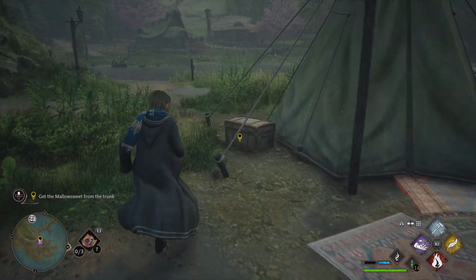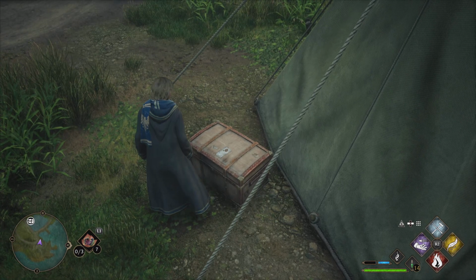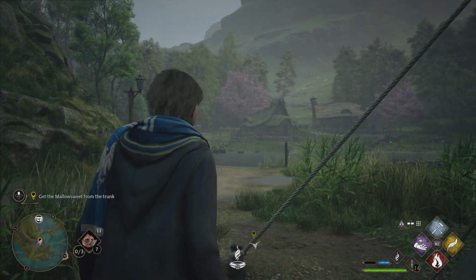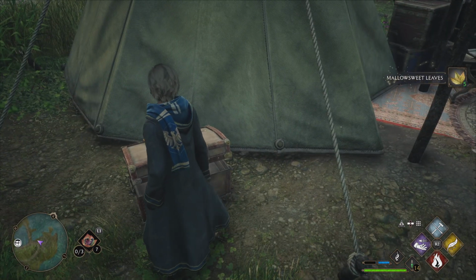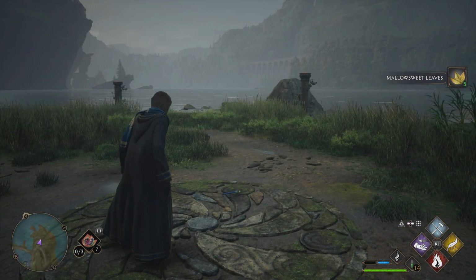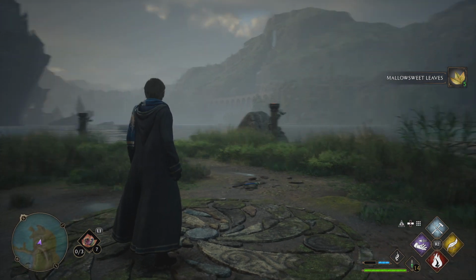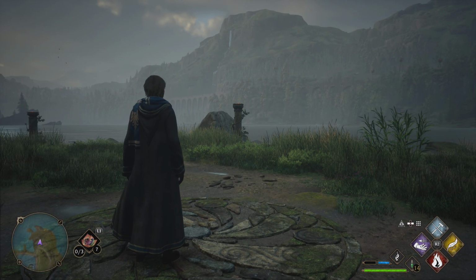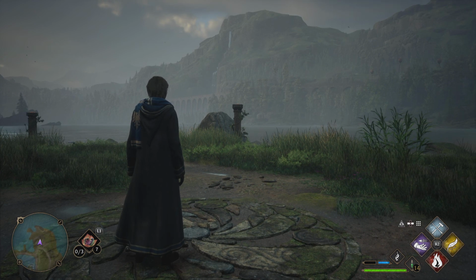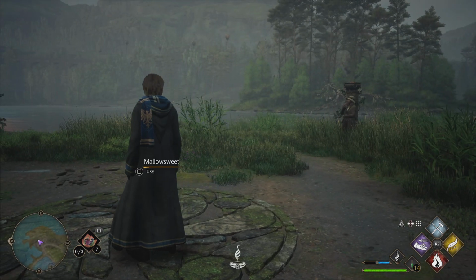Take plenty of Mallowsweet, even if you already have some. I have the Mallowsweet. Lovely. Now, notice the vines on these pillars here, as well as a stone swell on the ground. Each trial has these features. Place the Mallowsweet on the swell, and we'll see what happens.